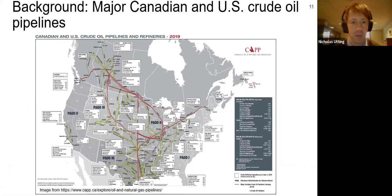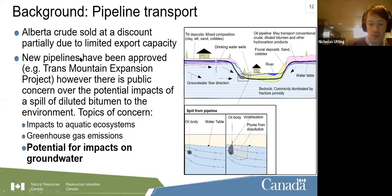And then in terms of pipelines, I think in Alberta especially, we're quite aware of pipelines and their presence. This is a map of major Canadian and US pipelines. There are quite a few leaving Alberta, and these are the different pipelines around the province. Then there's Trans Mountain, and the Trans Mountain Expansion Project has pretty much the exact same route. And then Keystone and other pipelines.